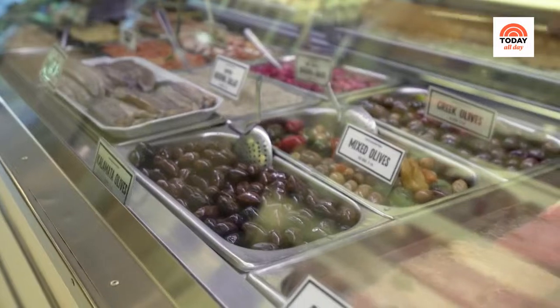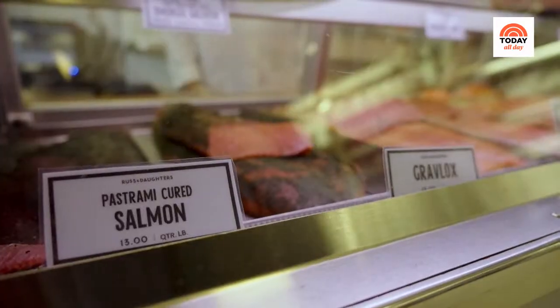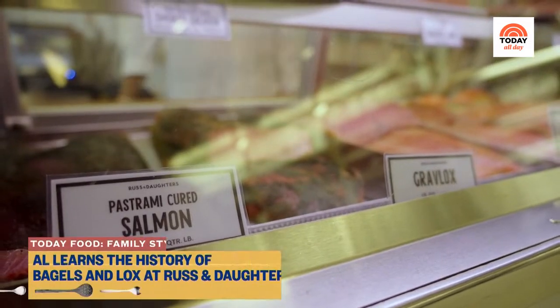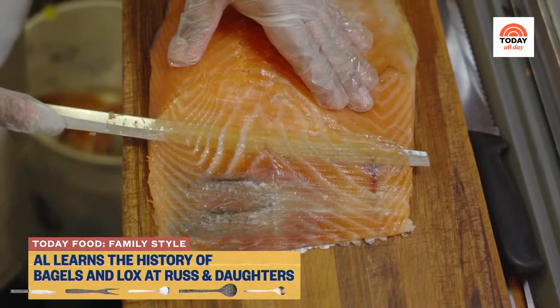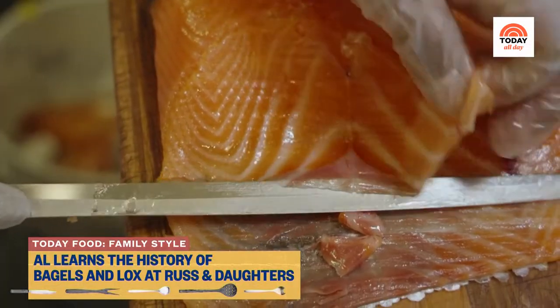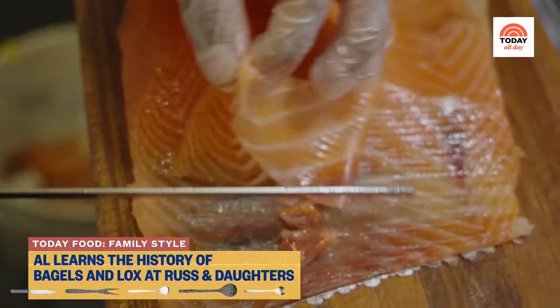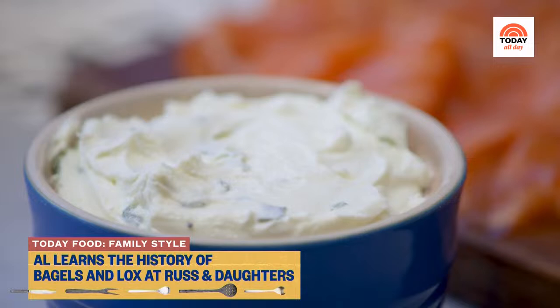When we say bagel and lox, most people are referring to smoked salmon, but the original bagel and lox was not with smoked salmon. Technically, lox, or belly lox, is salmon cured in salt, which preserves fish without refrigeration. There's no smoking involved, and it's incredibly salty, so it pairs perfectly with tangy cream cheese.